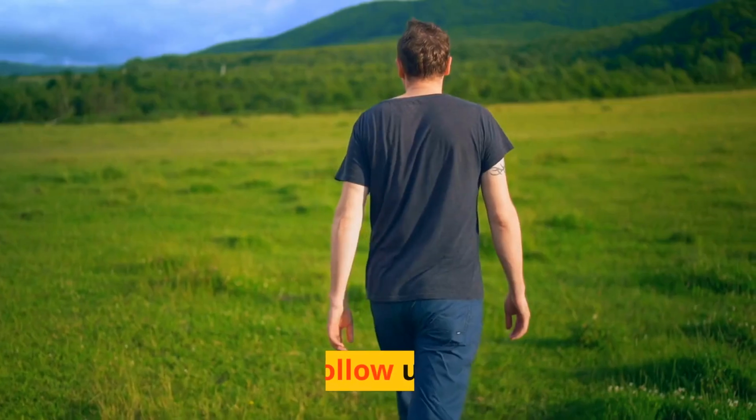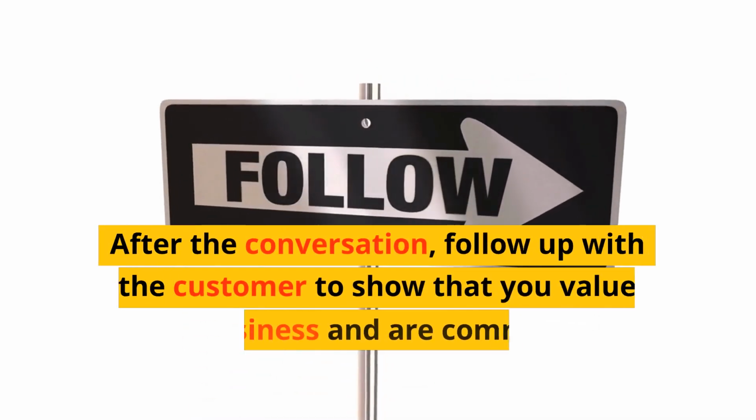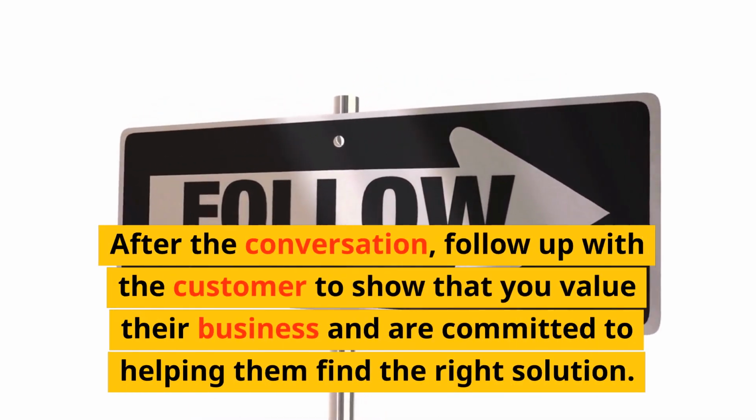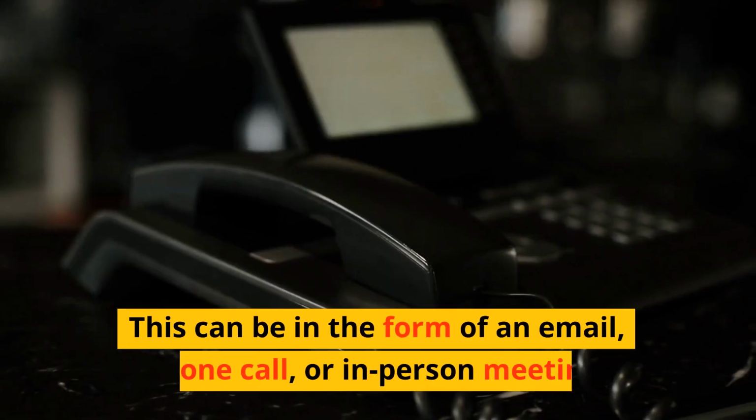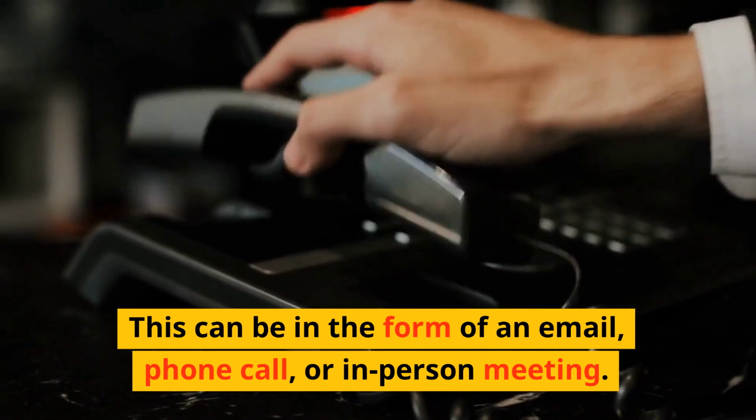11. Follow up. After the conversation, follow up with the customer to show that you value their business and are committed to helping them find the right solution. This can be in the form of an email, phone call, or in-person meeting.